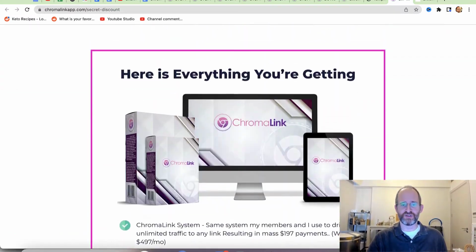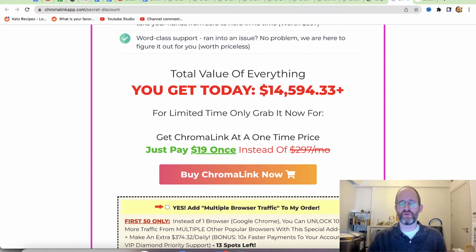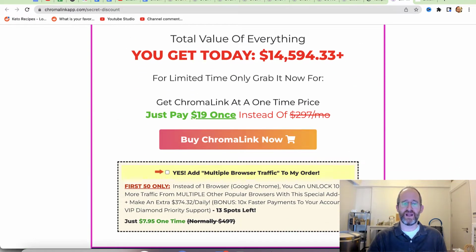And go over to here where it says, okay, so this is what you're gonna get. If you purchase, you get access to the system, and you get access to the app. It says training videos for a low one-time price. They do have an add-on here for $8 where you can add on some kind of multiple popular browser thing. I don't know what that's about.